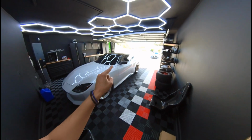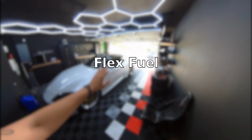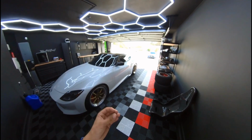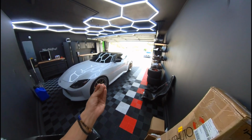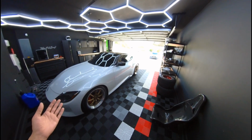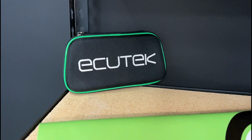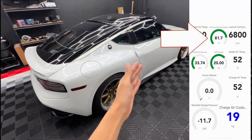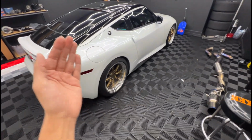I believe the next bang for your buck mod would be a flex fuel kit. Now, these cars, you don't need a flex fuel kit to run E30, but it's highly advisable to do so because a lot of people either overfill their ethanol or underfill and get an E30 tune, and you end up blowing up your motor because you run a lean condition. So with the flex fuel kit, off your phone with Ecutech, you'll be able to tell how much ethanol is in your gas tank so you can have the proper mix and run it safely.